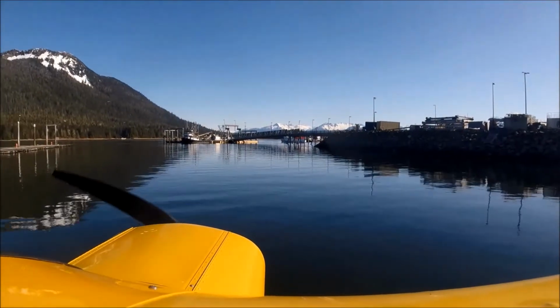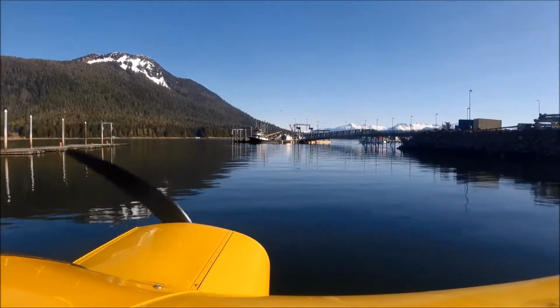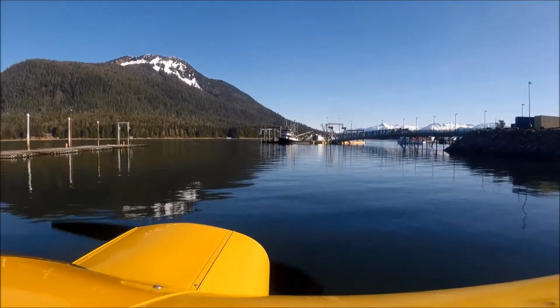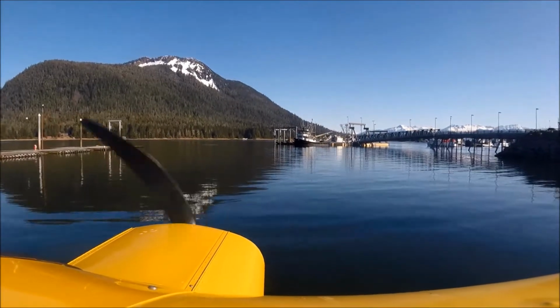Boy, a beautiful day in Southeast Alaska, and I get paid to go flying. Today is Friday, April 23rd, about 11 a.m., and we're going to go do some herring surveying. I've done 3 flights so far this season down to Ernest Sound for herring surveying. We saw fish the first day, and then nothing much the next 2 days.